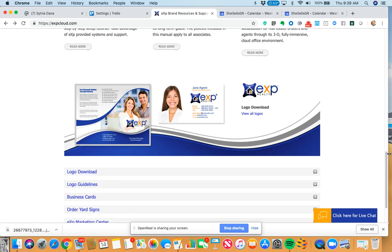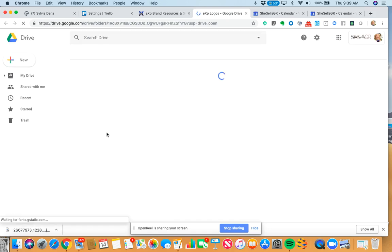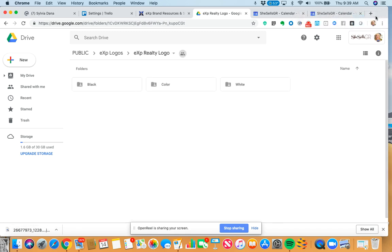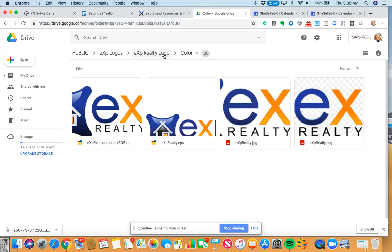All about logos and branding. You can view all logos and download them. So let's click logo download. And then what happens is it takes you to a shared public Google Drive where you can go and download JPEGs, PNG files. So let's say I just want the eXp Realty logo brokered by, or just the regular one. And the 3 different ways you get to use our logos is either in black, or in color, or in white.